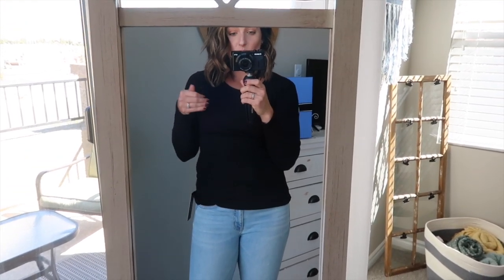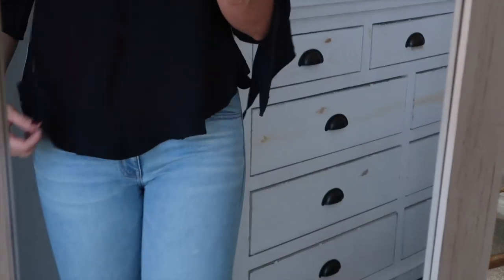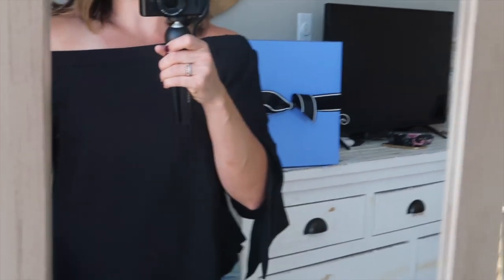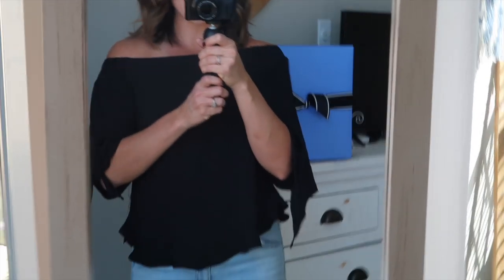I really want to keep this. Let me know. So the next thing that I have on is that little off the shoulder flutter top that is black. I told you guys when I pulled this out that this would never be something I would choose out, but I really, really love the cut of this.